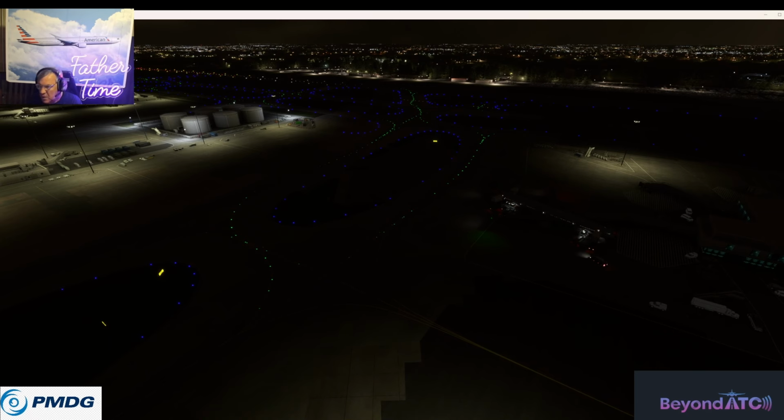All aircraft be advised, information India now current. QNH 0990.